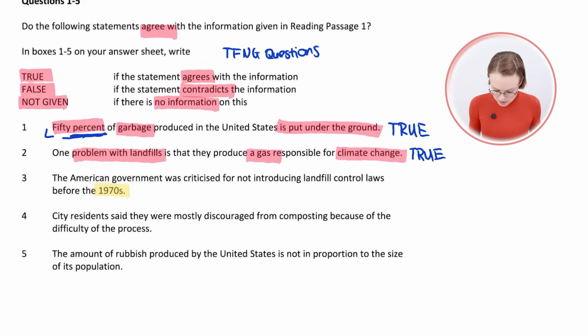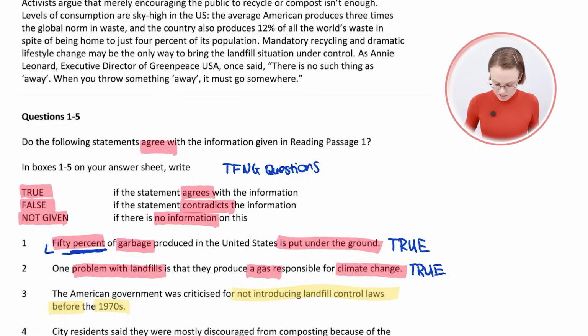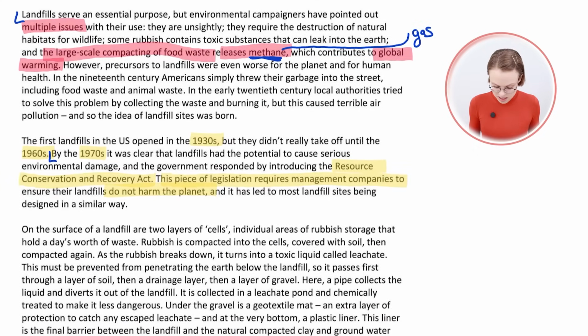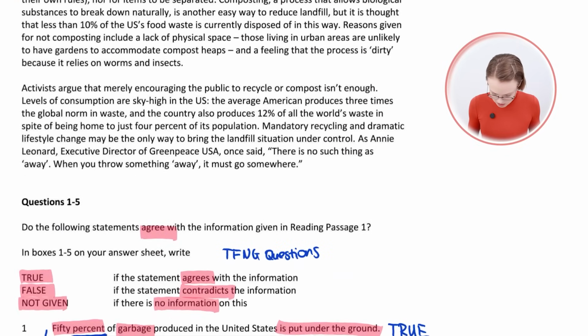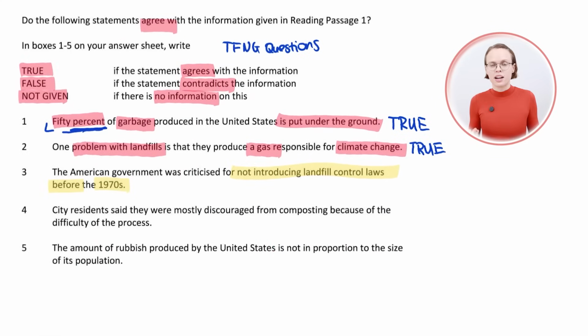So what does our statement say? The American government was criticized for not introducing landfill control laws before the 1970s. Does the paragraph say anything about that? Were they criticized for not introducing such control laws before the 1970s? There is nothing about that in this paragraph. The paragraph talks about the 1970s here, by the 1970s, but it doesn't say that before that the government was criticized for not introducing control laws. Let's quickly have a look at the remaining passages whether they say anything about that. There is nothing here. I can't see anything here. And that's it. There is nothing about that in the passage.